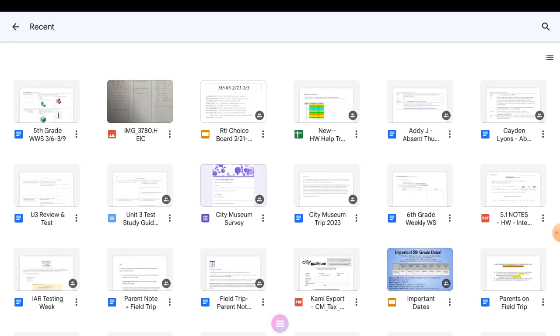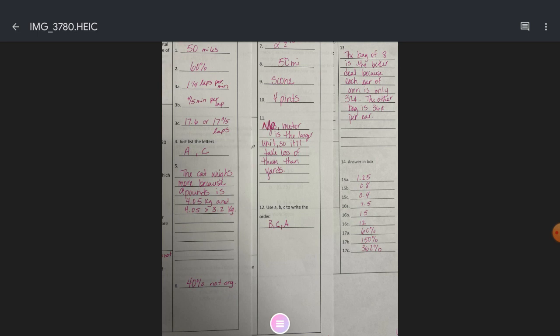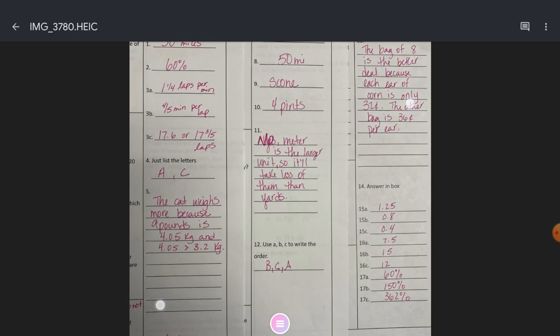And I know one of them, I think number 14, you had to write sentences in the box. Yeah, number 14's answer isn't up here. It's cut off because it would have been to the left here where it says answer in box. That's one I'm going over. You didn't have to do number 7. I'll try and enlarge this a little bit once it loads. There we go.